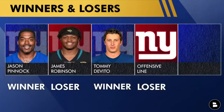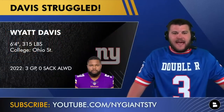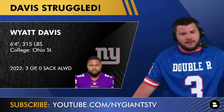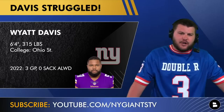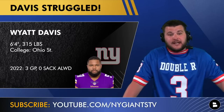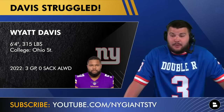A loser for the Giants is definitely the offensive line. I thought the offensive line, really with the first offense and the second offense and the third offense, really looked bad. I mean, you talk about that 4th and 1 the Giants had in the first half. They had their starting interior offensive line out there. You had John Michael Schmitz at center, Joshua Ezeudu at the left guard, and you had Ben Bredesen at the right guard, and you couldn't get a push. James Robinson got stuffed in the backfield on 4th and 1.